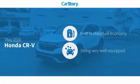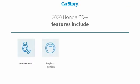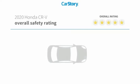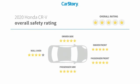Car Story research indicates this vehicle as having best-in-class fuel economy, loaded with features. Features also include remote start, keyless ignition, rear view camera, steering wheel controls, hands-free Bluetooth integration, and has been listed as an IIHS top safety pick with these ratings.